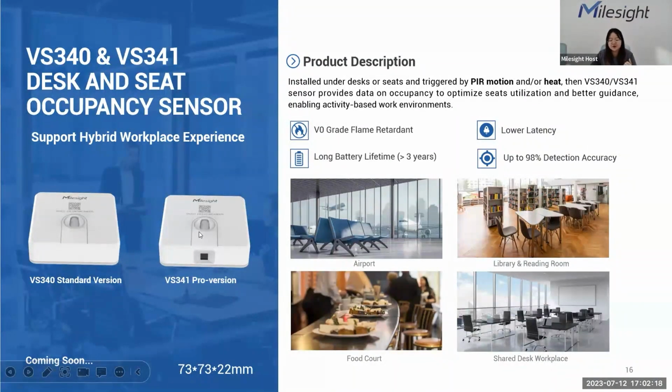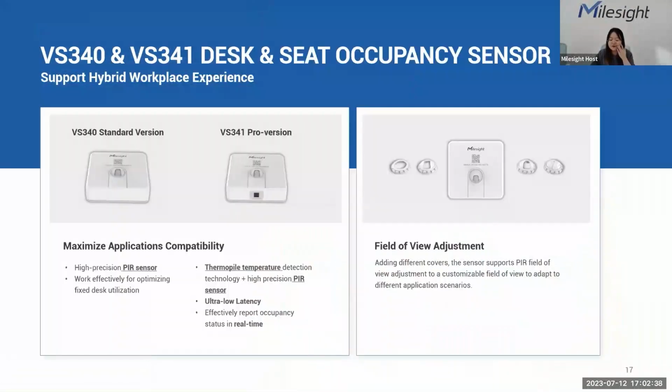And for these two products, they are both wireless deployment with a 3M tape and long battery life with up to 3 years, and high detection with 98% accuracy to meet users' needs very well.